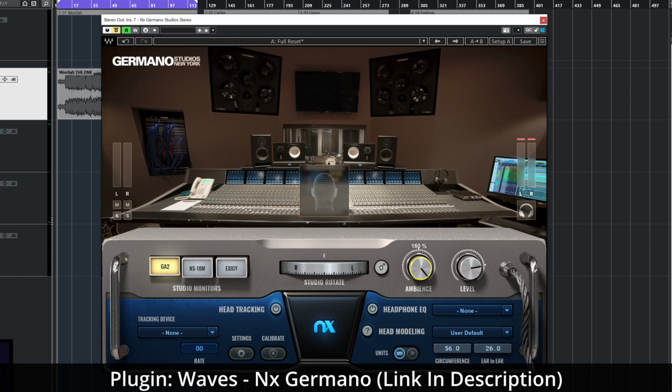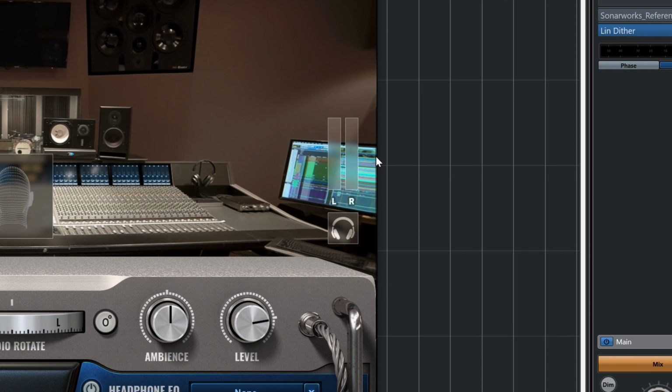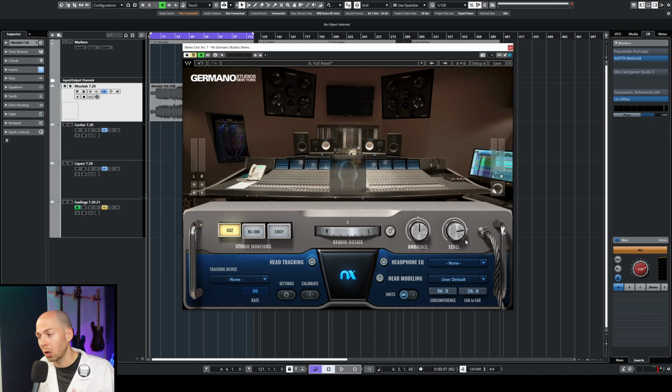We have control over the ambience. This goes from 60 all the way to 160%. And this is just the amount of the impulse response that's being fed into your headphones. The level is important because the impulse response will have some peaks and valleys in it, and that can actually make the audio clip if you're not careful. So you have these left and right meters over here. Keep an eye on that. If you see red bars popping up, you definitely want to pull this level back because odds are you're clipping your audio and it's going to go into your headphones distorted, and then you're not going to make the best mixing decisions.